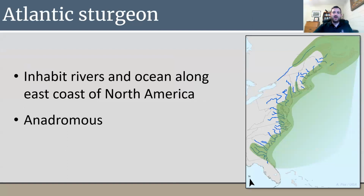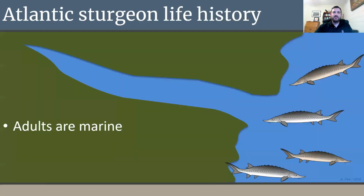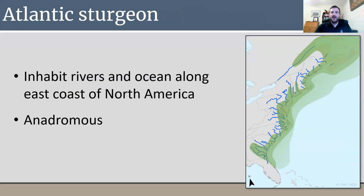Atlantic sturgeon inhabit the rivers and coastal oceans along the east coast of North America, and their range historically extended from the St. Lawrence River in Canada to the St. Johns River in Florida. They may travel offshore as far as the edge of the continental shelf as well.